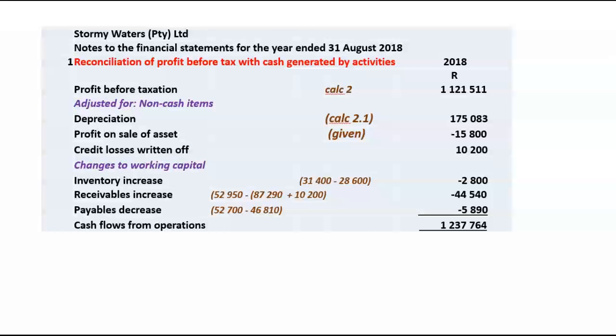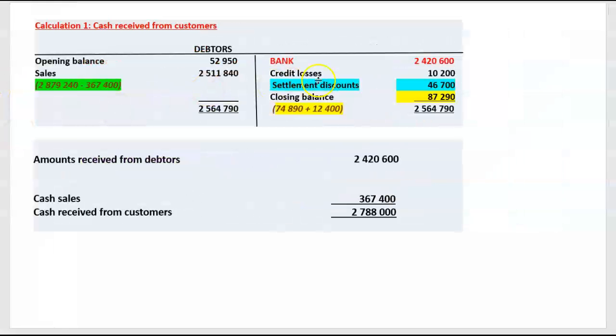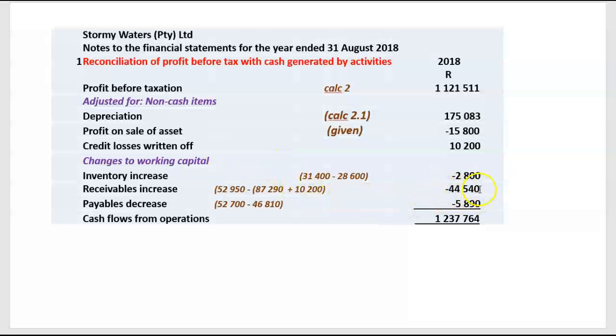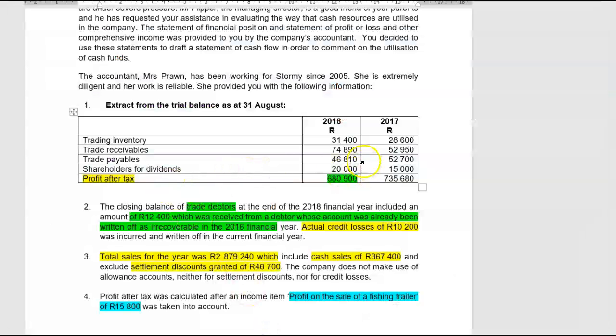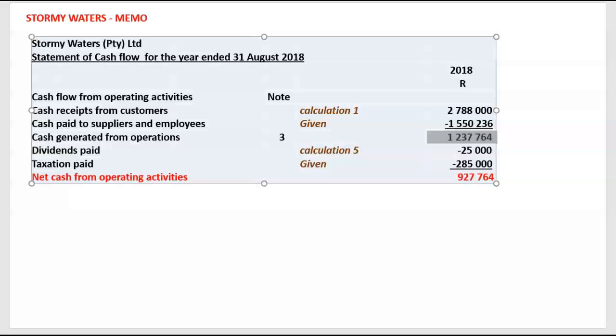But then there was also, where is it now? Credit losses written off during the year of 10,200. So I have to take the 87,290 plus 10,200 minus 52,950. And that is our movement, our increase in debtors, which is an outflow of cash of 44,540. Then our payables, that is just purely last year's balance and this year's balance. There's a decrease, which also represents an outflow of cash of 5,890. So cash flow from operations, 1,237,764. So it balances.